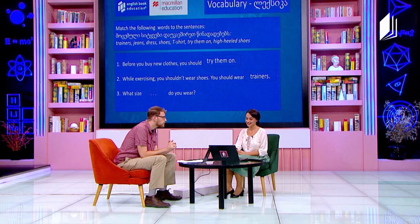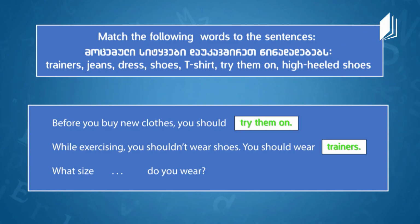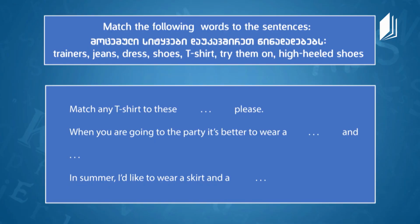Good. And number 3, what size blank do you wear? So the answers can be here from these words, shoes. No, totally. Fantastic. Thank you. And the next, match any t-shirt to these. To what can you match t-shirt? Oh, I know, you can match a t-shirt to jeans. So number 5 is match any t-shirt to these jeans, please.